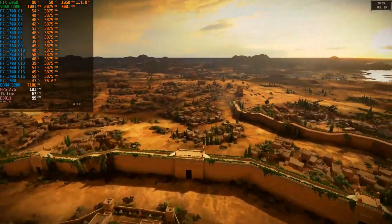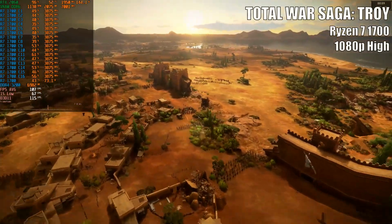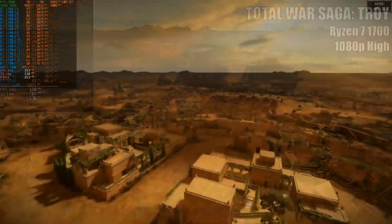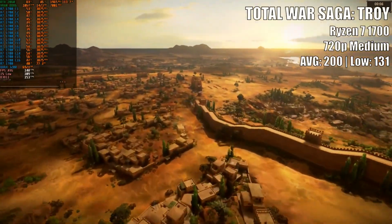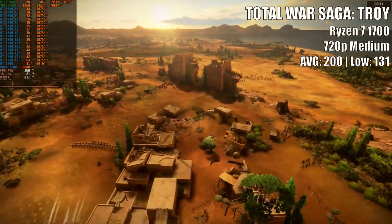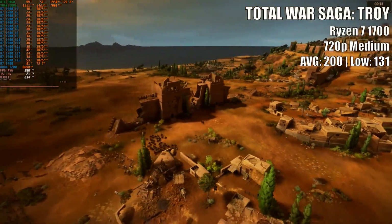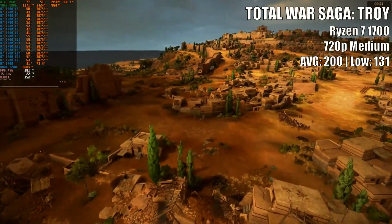and that was also the case for the next test, running the Siege benchmark of Total War Saga: Troy. High settings or high resolution made the graphics card the weakest link of the system, so I had to drop the resolution to 720p and choose medium settings. Watching the Ryzen struggle again to feed the GPU with data was a revelation on how you can sabotage your own hardware by choosing lower settings in order to achieve higher frames, or creating YouTube videos by artificially bottlenecking your PC, of course.